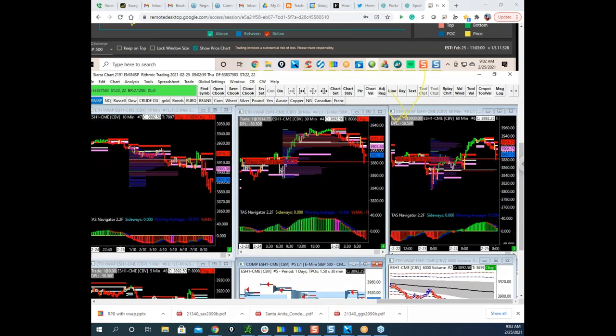This is not bullish for TAS either. These are mini market profiles. Value is moving lower, lower, lower, lower, lower. We're down below the 30 minute, down below the 60 minute, right? What are we bouncing off of? I can't tell if that's high volume.